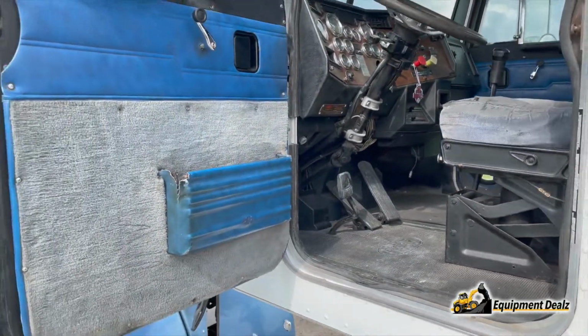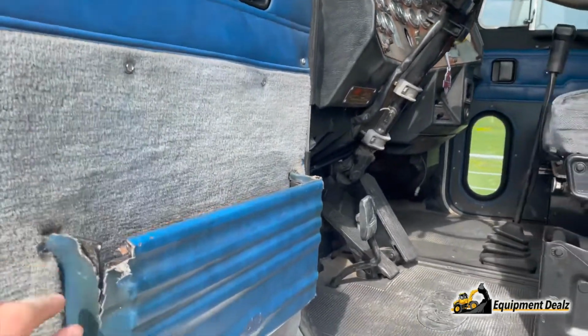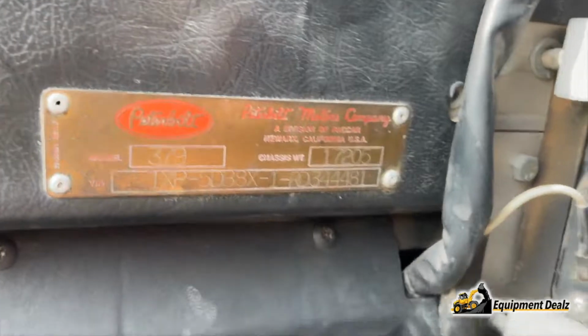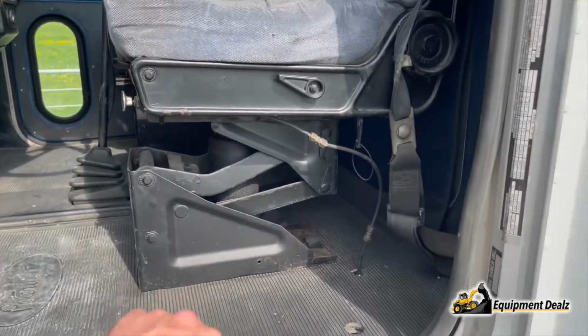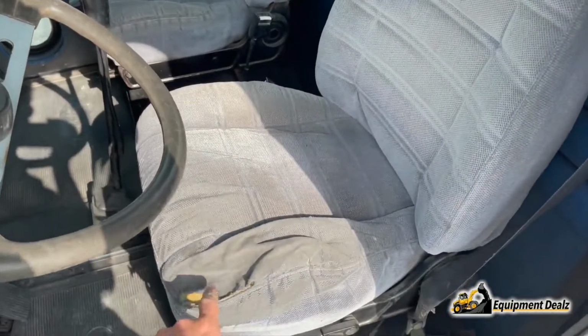As you can see, the door panels are present. They are not torn up. On this side, this little pocket here maybe has a little wear on it from its age. As you can see, 379 model. It does have an air ride seat on the driver's side here. The seat is torn here in the corner, which is pretty common.